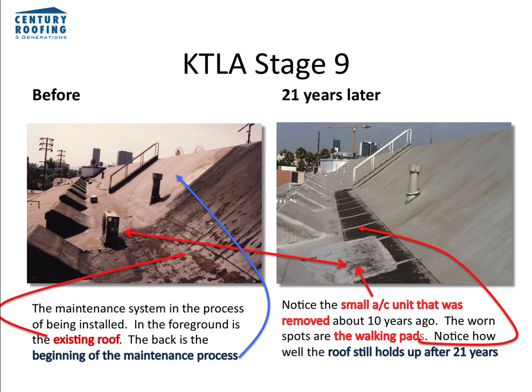This is the same stage at a lower angle. This is on the south side of the roof. If you look at the picture on the left, you'll see what terrible condition the roof was in in the foreground. Lots of patches. The roof was very weak. And if you follow that blue arrow, it's pointing to the area where we were installing the maintenance system on this particular roof. Now, the picture on the right shows the same shot, 21 years later.